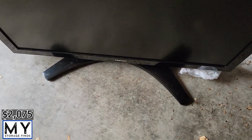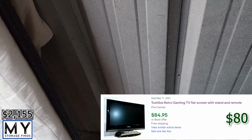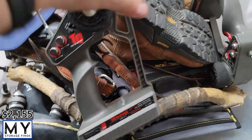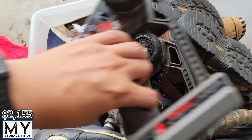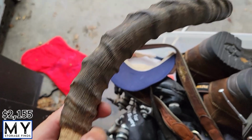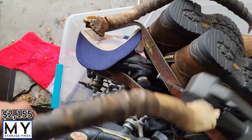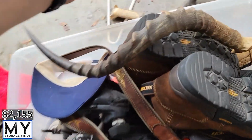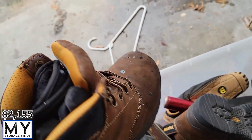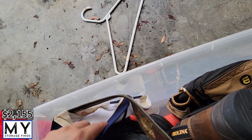Seems like a pretty neat TV. It's got the swivel, so you can move it around. So we'll test it, make sure it works. So in here, some remote controls. I'm sure I'll figure out what they go to. Some looks like ram horns. Not entirely sure to what, but there's some boots. Flashlight for the auctions.